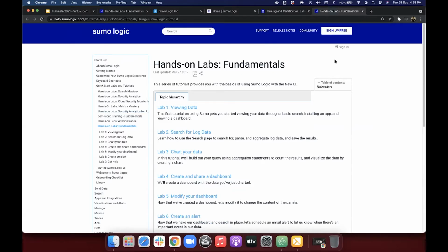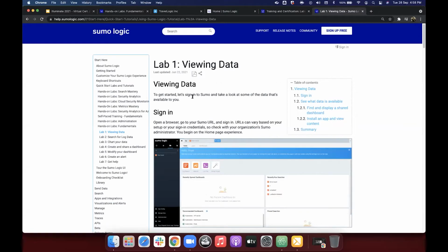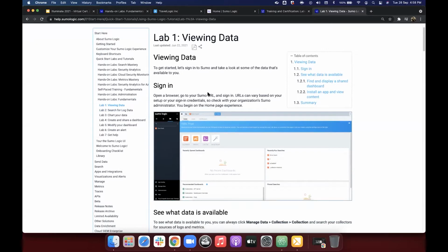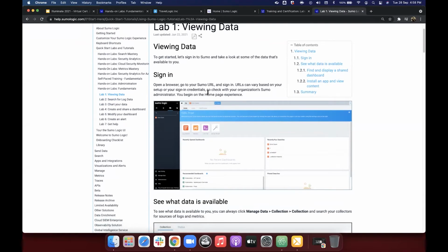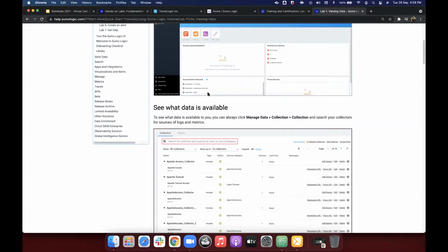Cool. Let's move on to lab one. So this particular lab is focused on how we actually view the data which is flowing into Sumo Logic. What are the different types of data which is available within Sumo Logic which is flowing in? So in order to do that, we would need to get into the collection section.